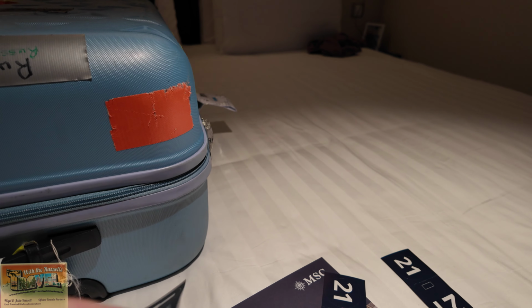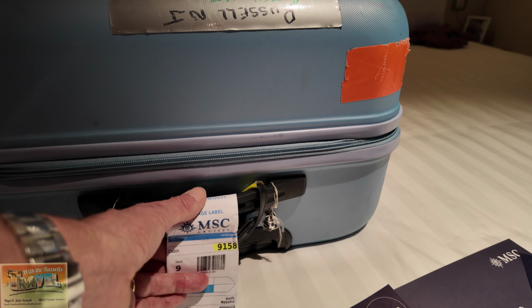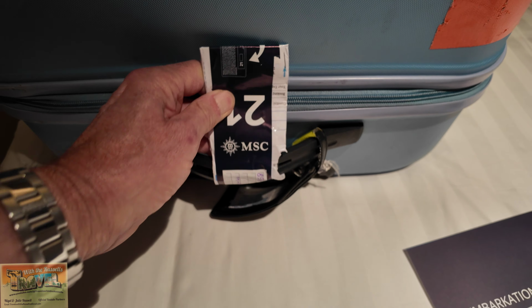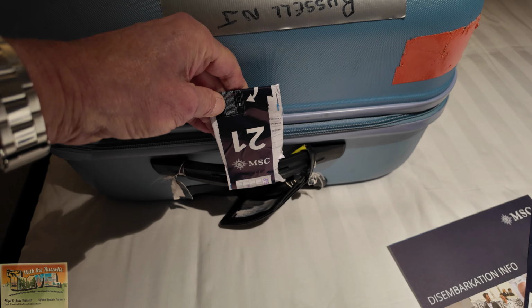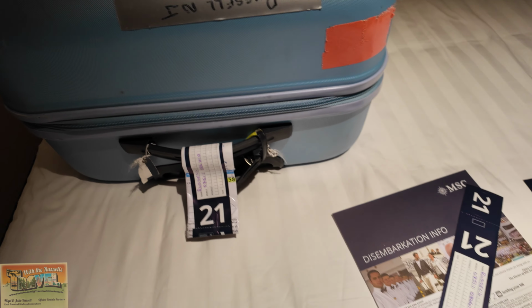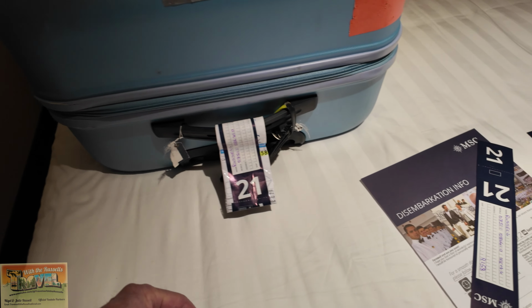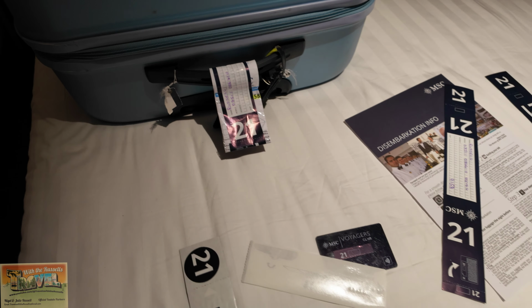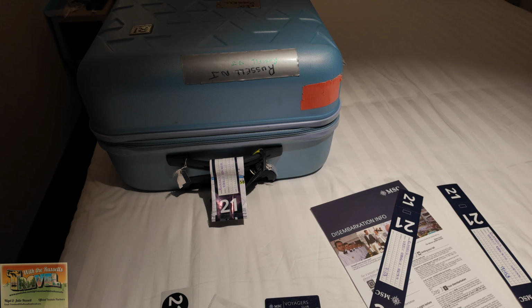These are sticky back, so you can stick them over the top of your old labels, which I'm going to do. So with that done, stuck over the old label, showing 21 on the case. This, as I say, is to be stuck on yourself. You can keep hold of that till tomorrow and you stick it on yourself. And that's your cases, and you just put them outside, so I'll show you that in a minute.